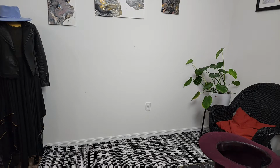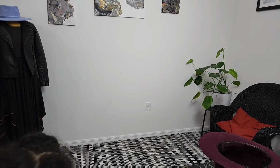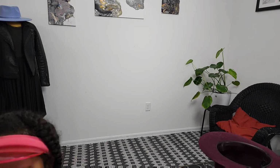We have a second reveal of something. It is a bracelet of mine. It's very beautiful. You just take that. Oh, it fell. Guys, wait. And let it, it's magnetic. So nothing to worry about.